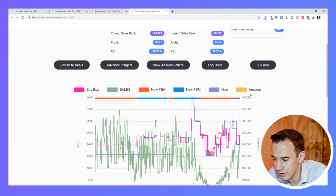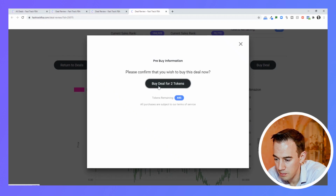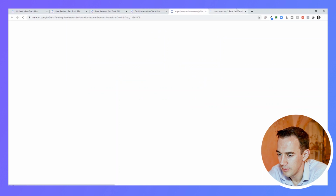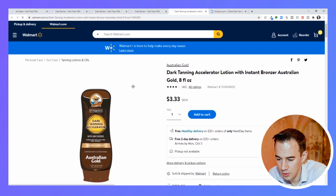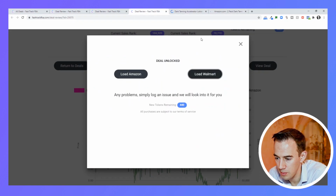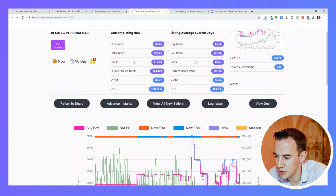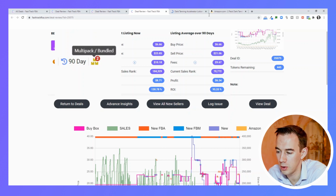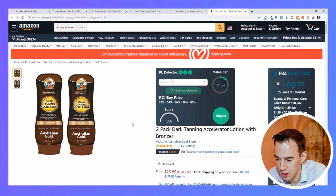Right, let's have a quick look at this deal now. To unlock it, buy now for 2 tokens, Amazon and Walmart. Okay, so we've got 333. What are we buying it for here? Try and double check. 666, so it's a pack of 2. And we know that already because we've got a multi-pack bundle here. And then also, you get a pack of 2.